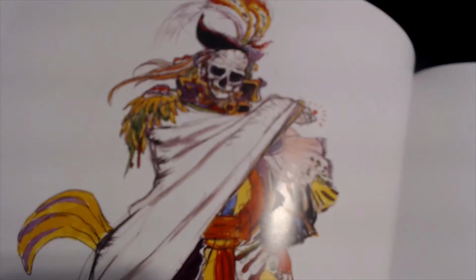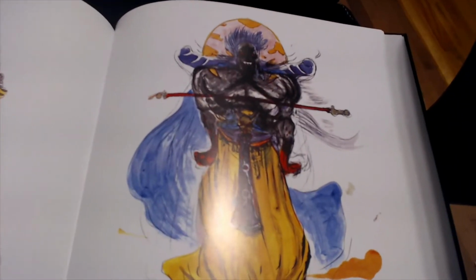Hein, who is also one of my favorite character designs in the series. He's just a skeleton man with a dope-ass costume. He looks really good. This is Zande, or Zand. I've always pronounced it Zande. He's, I suppose, the primary antagonist of the game.